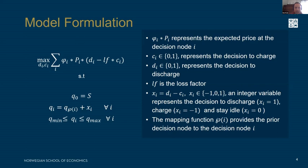And X here is where the charge and discharge decisions are actually housed. X is equal to D minus C. So it's an integer variable that represents the decision to charge, discharge, or stay idle. So that's how this is being mapped into the objective function. And you want to maximize this value here. This is the expected profits, the price, and you're determining a mixed integer, whether you charge, discharge, or stay idle.